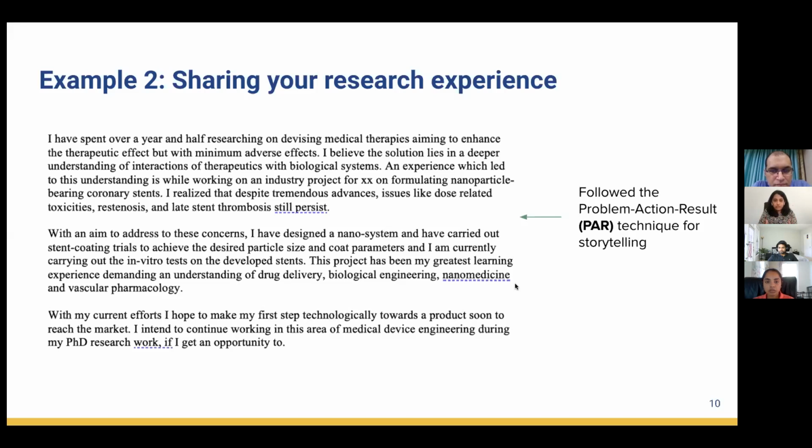What action did you take? How did you contribute to improving that situation? And what was the outcome? It's totally fine if the outcome was a failure or something did not work. That's irrelevant, but it's the way of communicating that experience that matters.